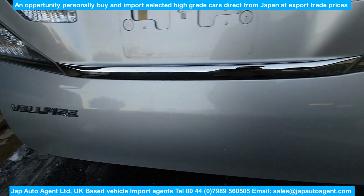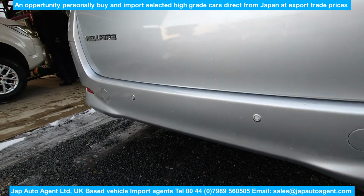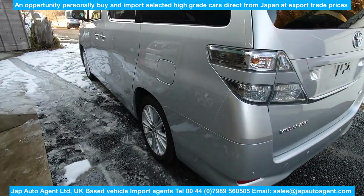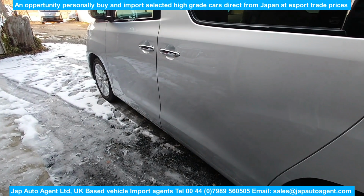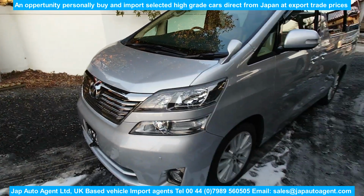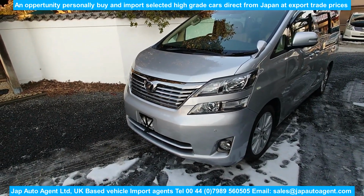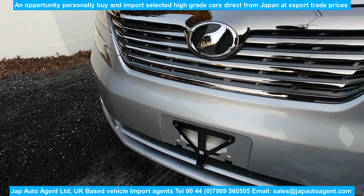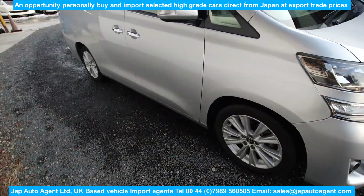It's the Vellfire V6, and a nice clean unmarked rear bumper. Straight, very straight panels. It's a 2009 April with 62,000 miles. Clean chrome grille. This one has cameras on the front and the side and the rear, and it also has auto retracting mirrors.